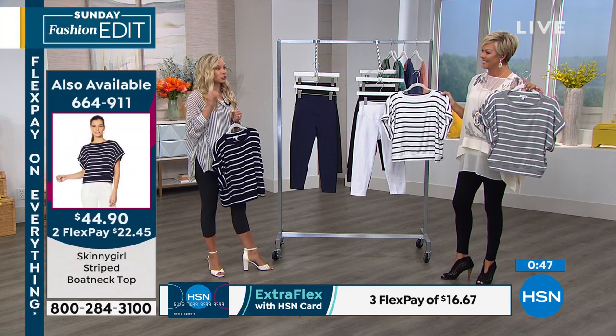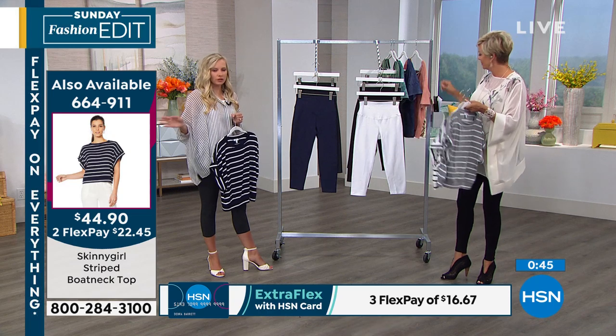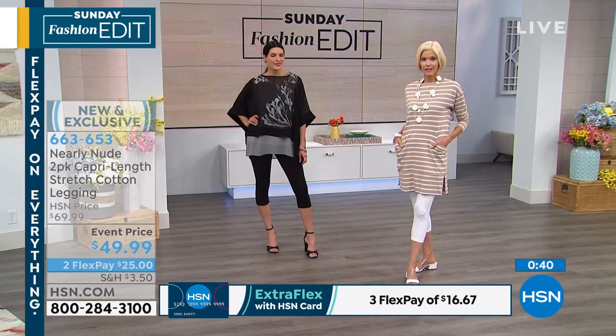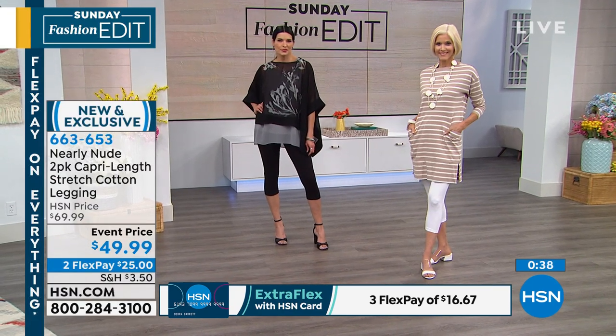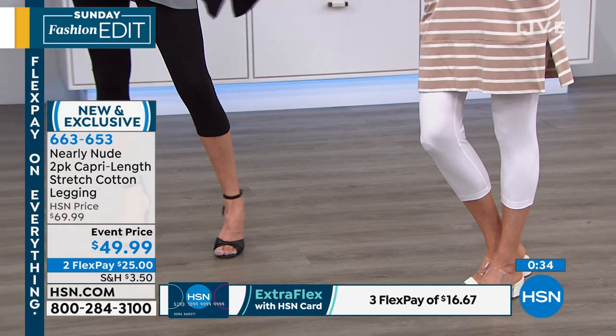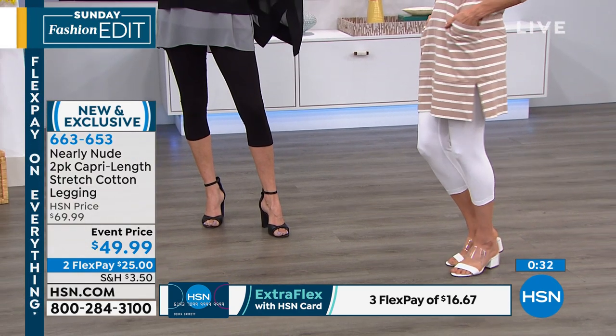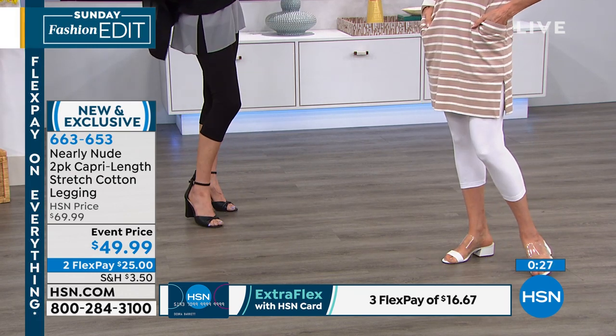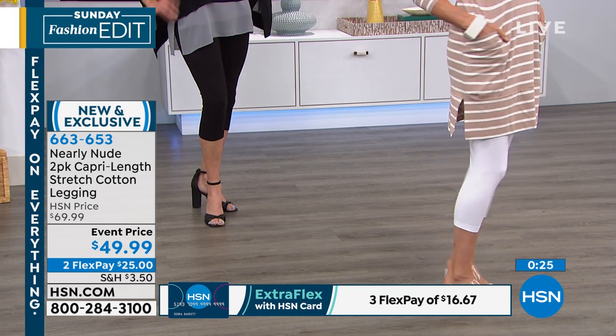It's machine washable. You can throw it in the dryer. It's easy, easy, easy. In terms of fabrication, this is 88% cotton, 12% spandex. The charcoal's the only exception, and that's got some poly. Machine wash, tumble dry. Sizes small through 2X, and it's a two-pack. The item number is 663653.